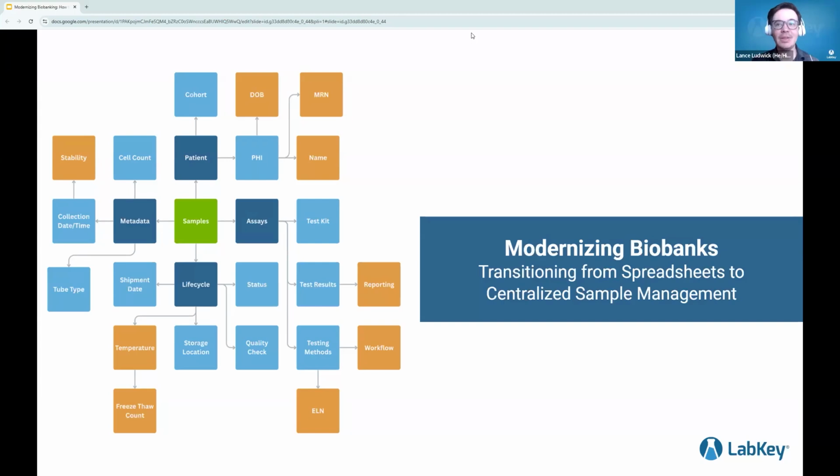Before LabKey, I worked as a lab tech for organ and tissue donation, and I've worked on everything from paper records to spreadsheets to homegrown LIMS to commercial LIMS, so I'm really familiar with a lot of the pros and cons of all of these systems. And whether you're a biobank or academic research group or supporting a multi-site network, today's session will give you actionable insight into modernizing your sample management approach.